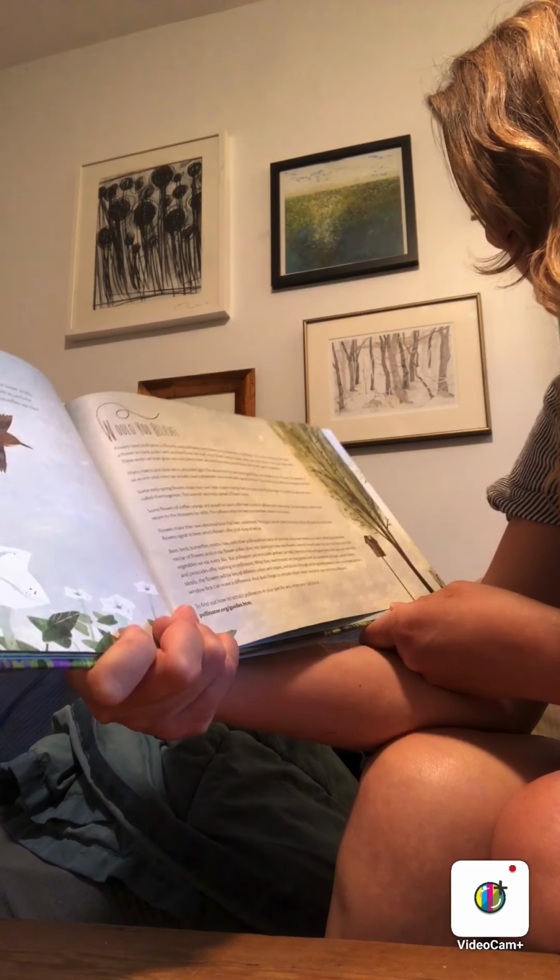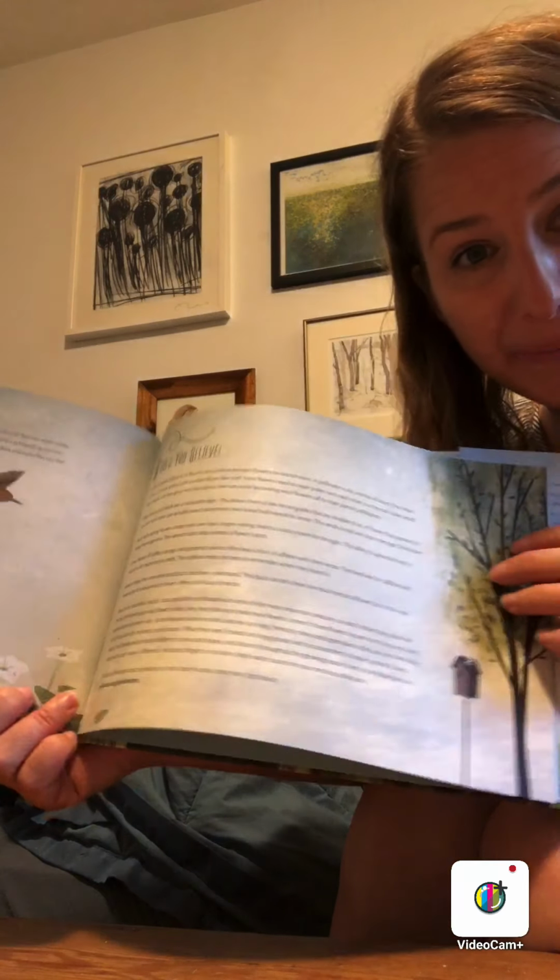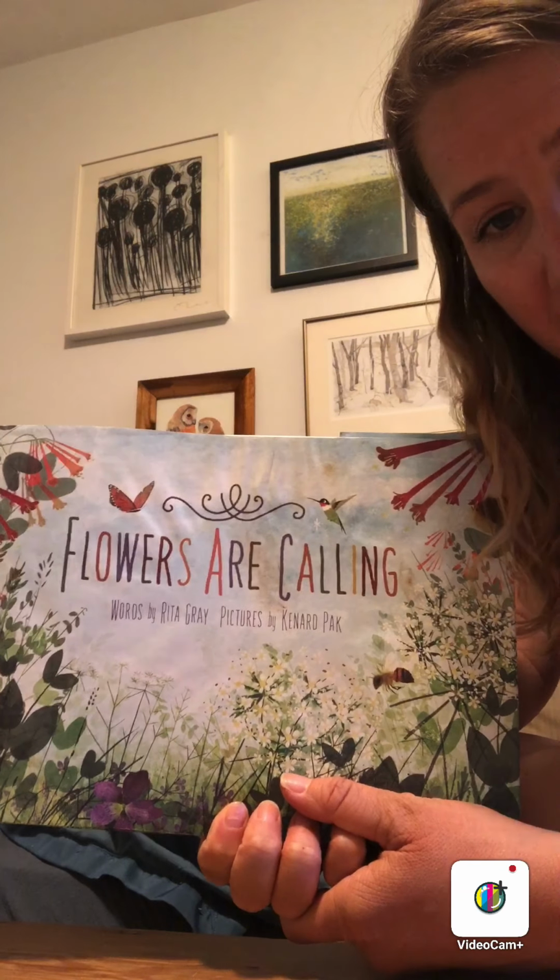And there is a whole bunch of information about pollinators. We're going to read another book specifically about bees, but I hope you guys learned some interesting information about flowers and the pollinators that help them.